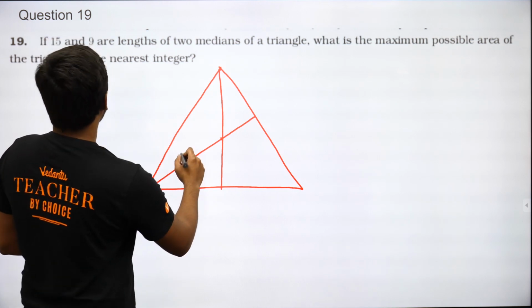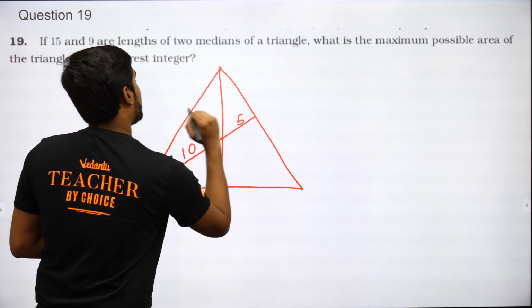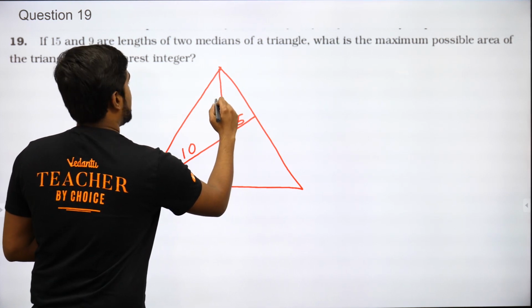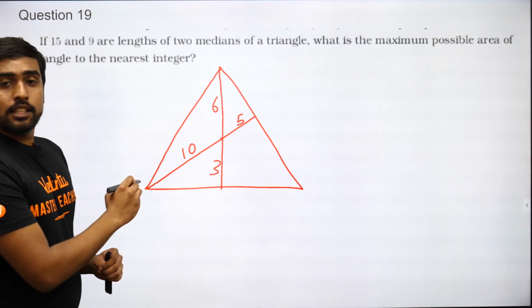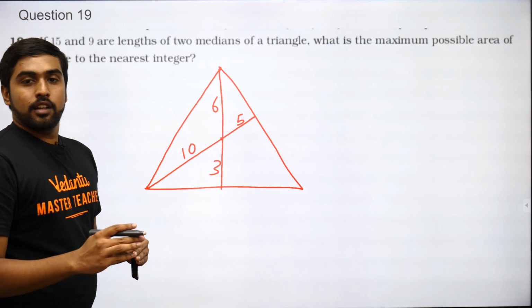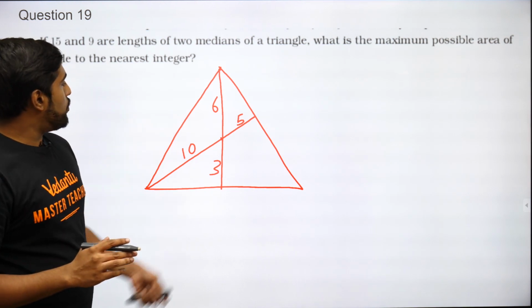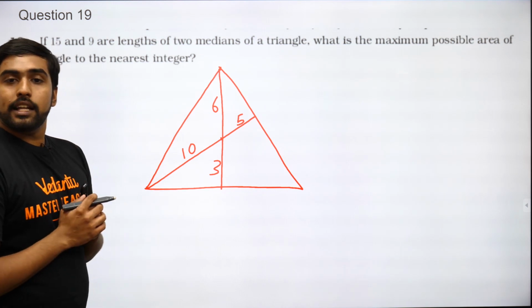That means the two medians will be divided into 10 and 5, and 6 and 3. Why is this? Because the median is divided in the ratio 2:1. Alright guys, so now we have 6, 3, 10 and 5. So now how will we determine the area?